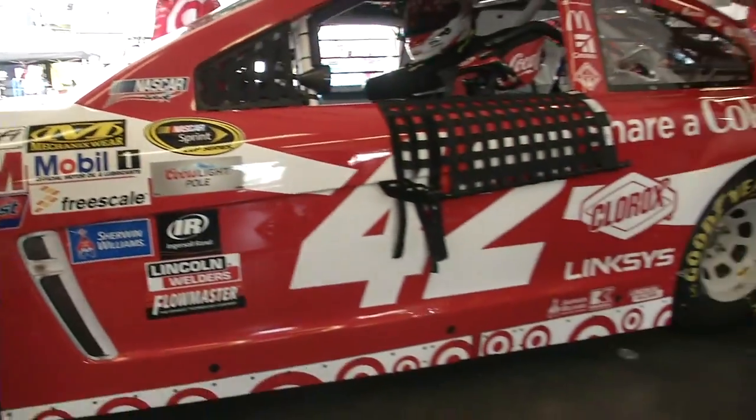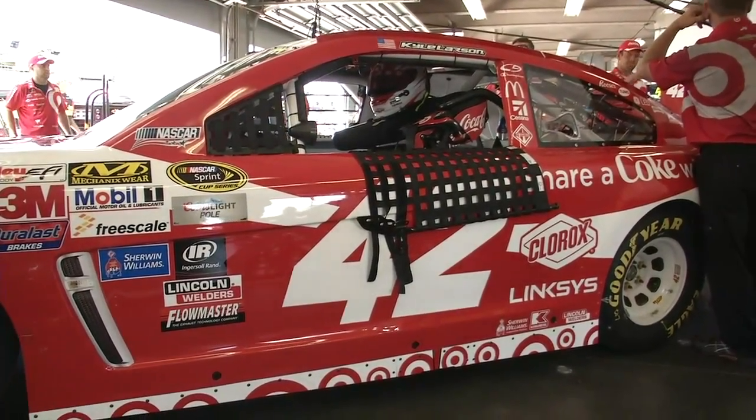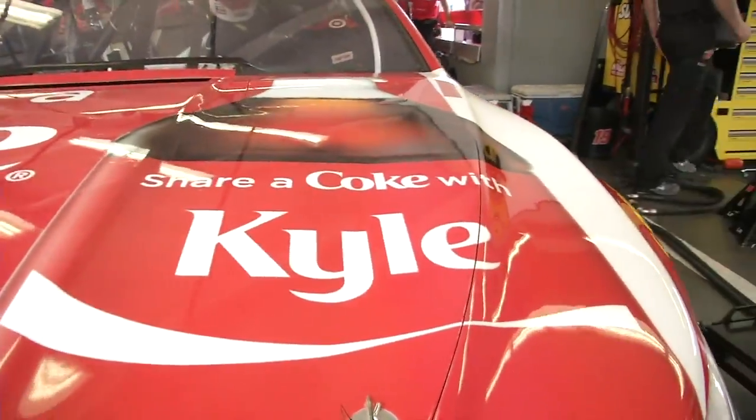He is the driver of the Target as we spin around here. Number 42, thank you. A hard time with numbers today. Share a Coke with Kyle Larson. You see it on the nose of this machine. Check it out right there. Share a Coke with Kyle. Pretty cool. We should have asked him if he had a Coke for us. Maybe he could have shared it with us. I don't know.